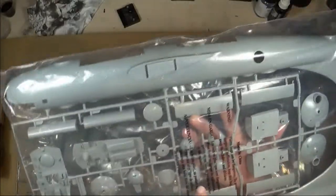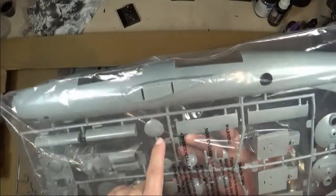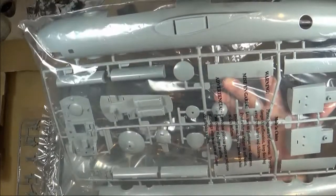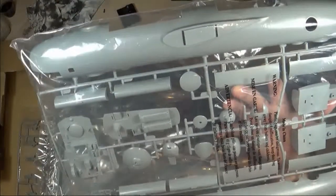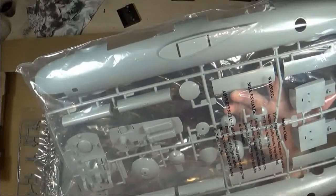You get some turret pieces, some radome pieces. You get a silver plate cover. You get a couple of covers actually. Looks like it gives you the option to do the silver plate B-29. I'll have to look at the instructions. The atomic bombers. Looks like you might have the parts to do that.